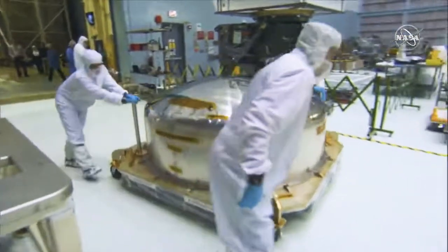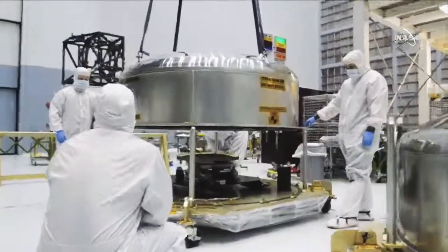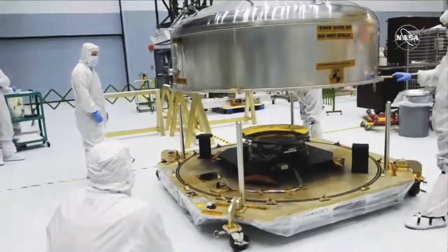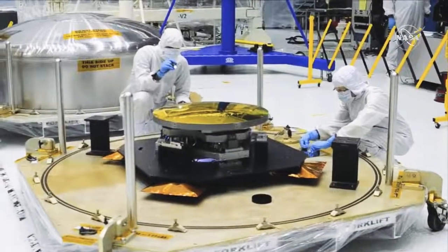And here we have the secondary mirror. Julie, can you tell us what we're looking at in this footage we have? Sure. So as you can see here, that silver stainless piece is a cover, and then the mirror itself is on a dolly with wheels.